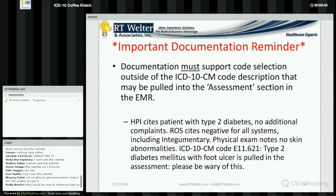So just really help your providers understand the importance of this, and help them understand the best ways they can search these terms in their EMR. Sit with them and see what way works best for everyone.